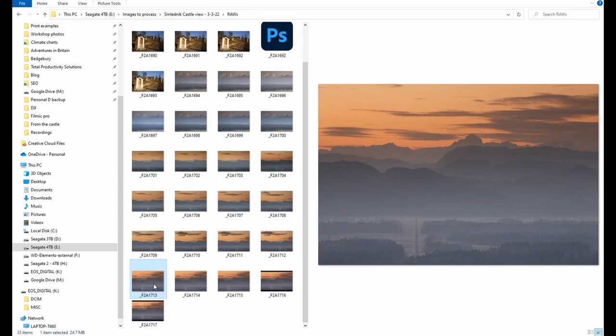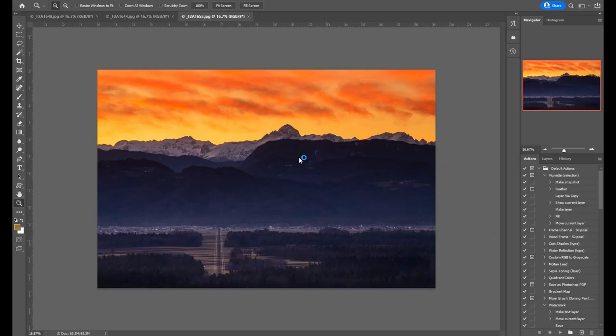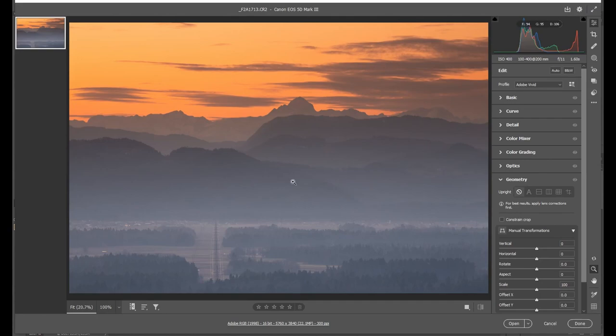So when I've selected that, I'll right click, go to open with, and I'll open this in Adobe Photoshop. I use Adobe Photoshop. I do not use Lightroom at all. But this is no big deal. If you use Lightroom, use Lightroom. But I personally, I've used Photoshop from the beginning. So I open that RAW, and here we can see it's opened in the RAW image converter.